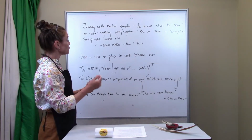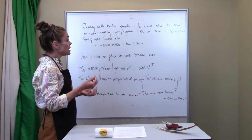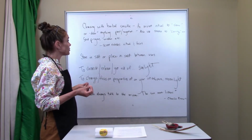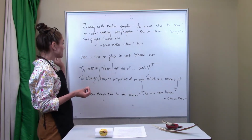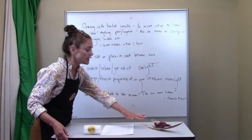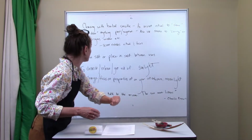So if you have peppermint, lavender, mugwort, or any kind of aromatic herb or plant growing in your garden, you can use that as a cleansing herbal smoke. It doesn't necessarily have to be a sage bundle bound up like this.